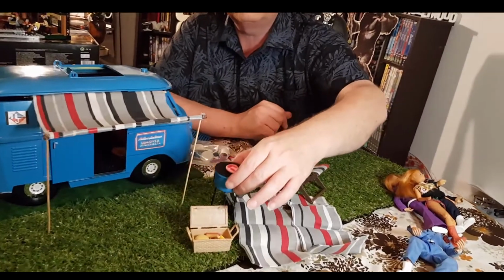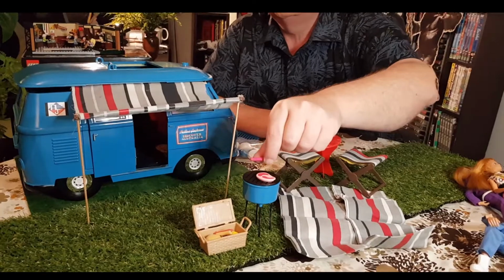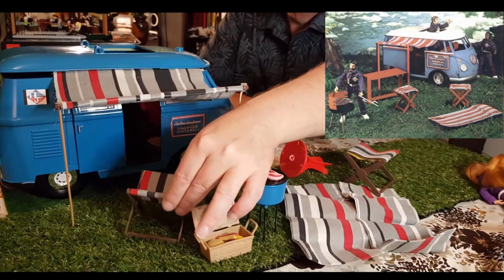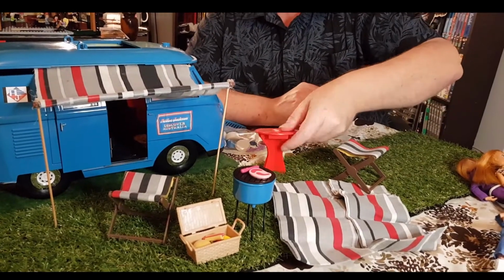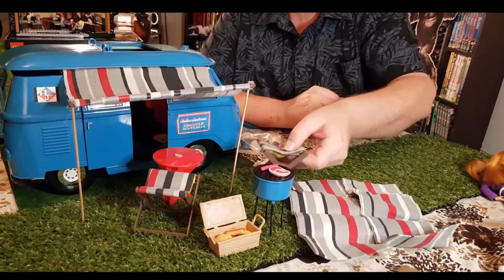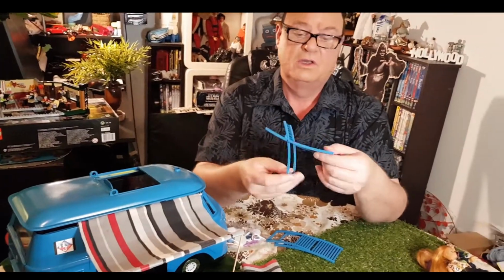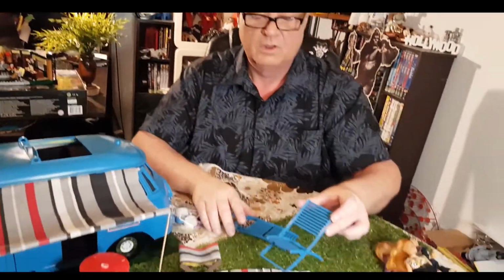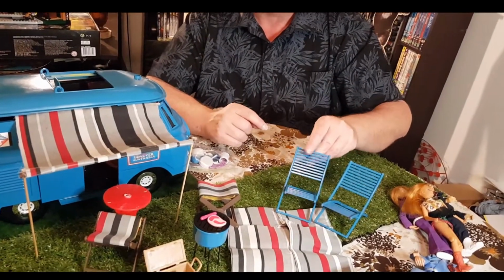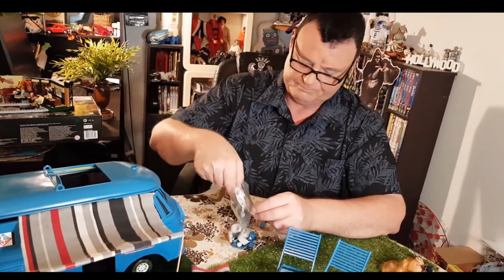Try and get it to kind of look like the box. This table's not going to stand up on this grass. I'll sort of put that there. Now I have included, I did paint these. These were pink, came from that other camper set. So they could have these nice folding luxury chairs for a bit more comfort. And I've got this little bag of accessories.